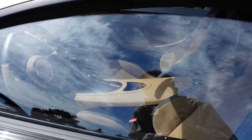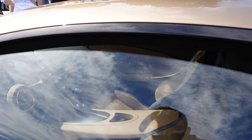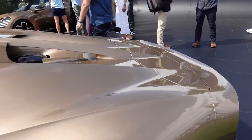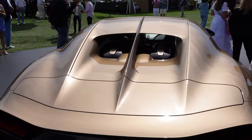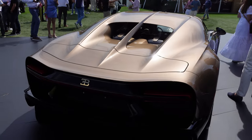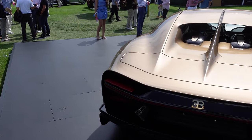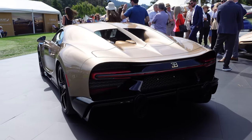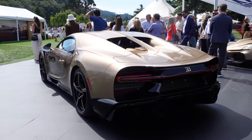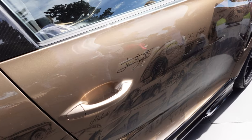And then you can sort of see inside through the side of the door, they've got some of the classic models painted into the inside of the door. It's just incredible, this machine. I mean, Chiron Supersport is already cool enough on its own, but then just having that hand-painted Bugatti artwork on the side is just mega. It just makes it a little bit cooler than all the rest of the Chiron Supersports we have seen during Monterey Car Week.